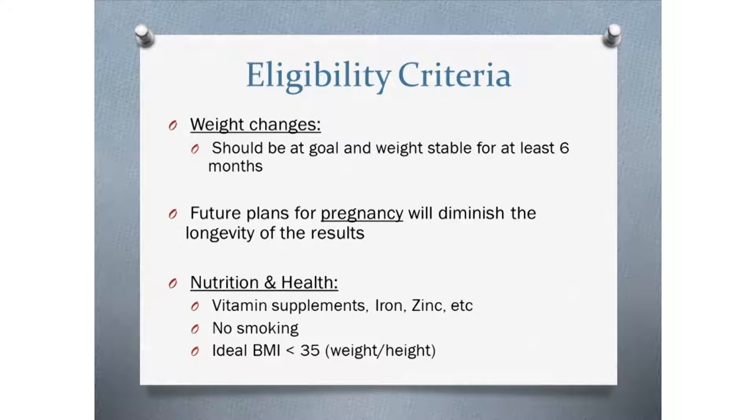Now, again, just like Caitlin mentioned, not everybody who walks in the door is eligible for these kinds of procedures, so you screen out who is eligible. Some things you want to look at are your weight change. As Caitlin mentioned, with some of these procedures, you don't see your total 70% body weight loss until a year and a half out.